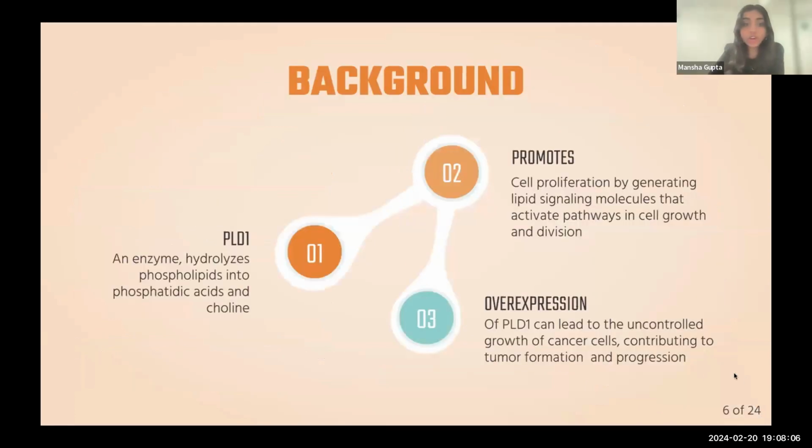To understand how PLD1 is directly linked with cancer development, we have split the process into three simple steps: hydrolysis, promotion, and overexpression. The first step, hydrolysis, explains PLD1's ability to break down phosphatidylcholine into phosphatidic acid and choline. Phosphatidic acid then binds to the mTOR receptor, which starts a phosphorylation cascade. And this can be seen through diagram 1 on the next slide.